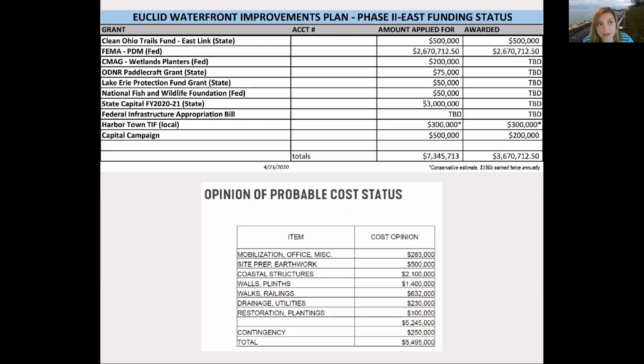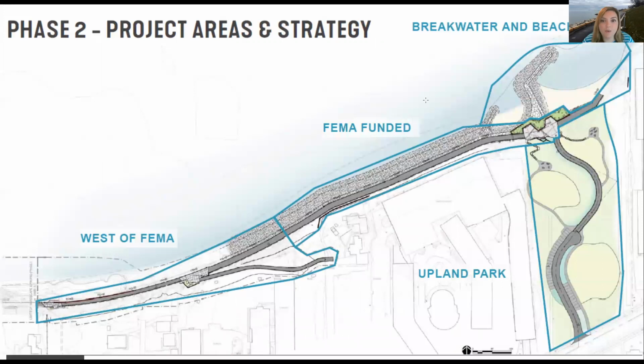is part of the funding or part of the project of Phase 2 West that is now moved into Phase 2 East in order to fully stabilize the shoreline and connect the public access trail across that 3/4 of a mile. So when you combine the Phase 2 West, that's complete at $6.8 million, with the Phase 2 East, you do get that complete 3/4 of a mile trail. So we'll go into a little bit of an overview onto what the Phase 2 East actually accomplishes.